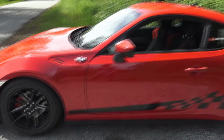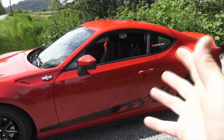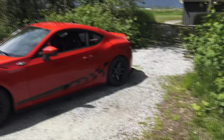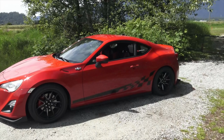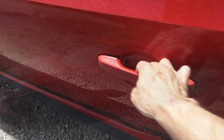I was a father, and the baby seat fits back there no problem. So it was great for the first few years. Now my kids are kind of like teenagers. It's not really working out as well. But still, if you're a beginner family, this car will work with a baby seat.